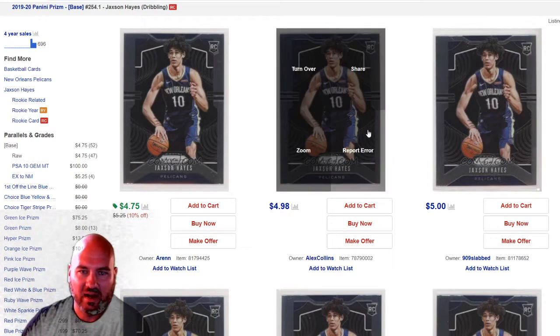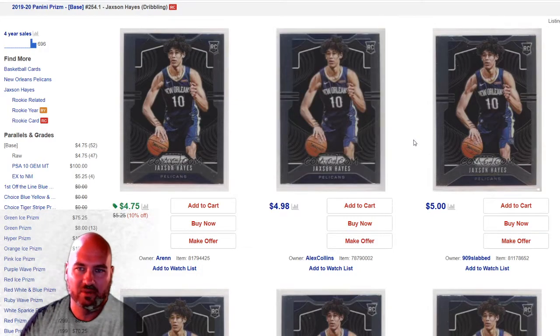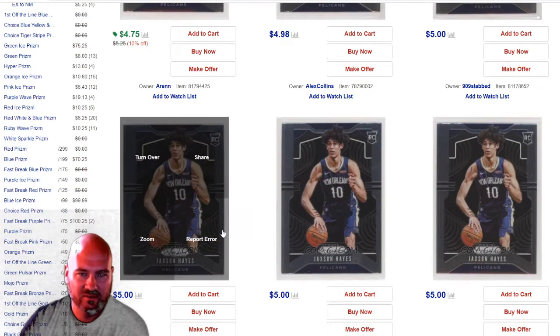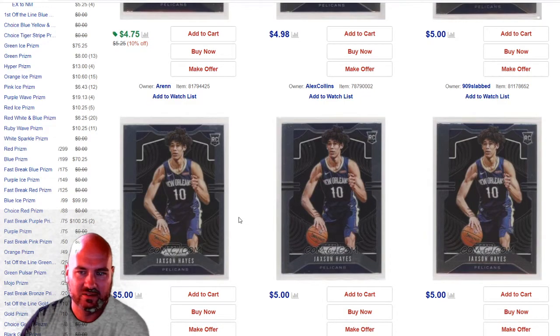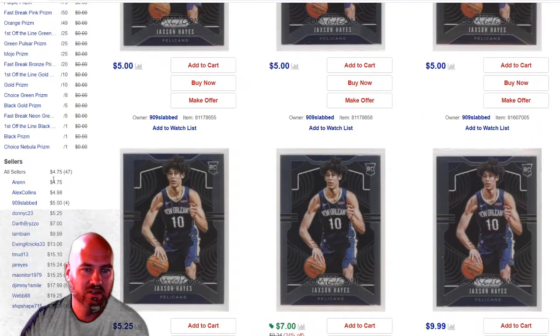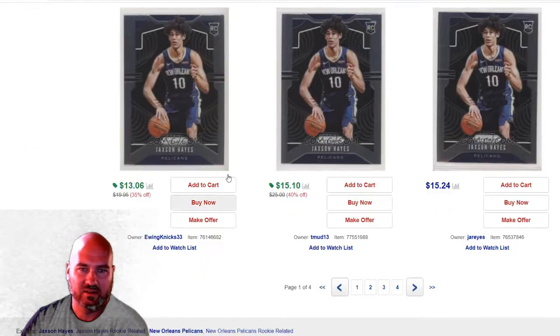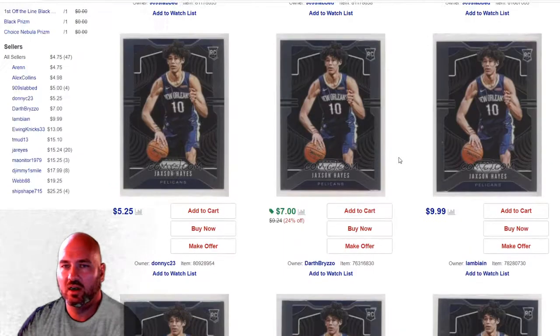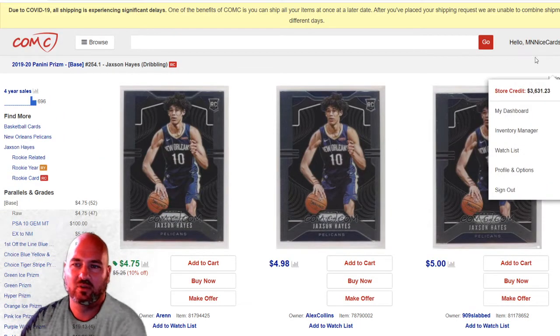isn't ideal. If you're buying this card off COMC to get it home and send it off for grading, you're going to be disappointed. So you've got this one too, drastic centering issues. This one too. So there's a reason a lot of these are cheaper, right? The range is $5 to $25. I'm guessing the centering gets a little better the more people are asking down here. This one's a little better. So that's one thing I've been using it for.